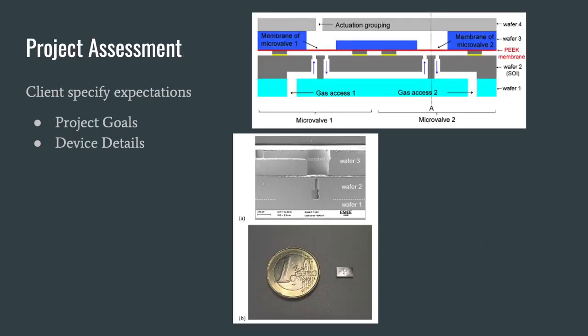Let's recount a case to explain what happens during a fabrication service. In 2021, a client contacted me to build a MEMS microinjector for gas chromatography. I had never heard of gas chromatography before and had no clue what they were talking about, so I asked for some documents describing the device. After reviewing the publication, the device is too complex, we don't have the required processes, and we're missing a critical piece of equipment.